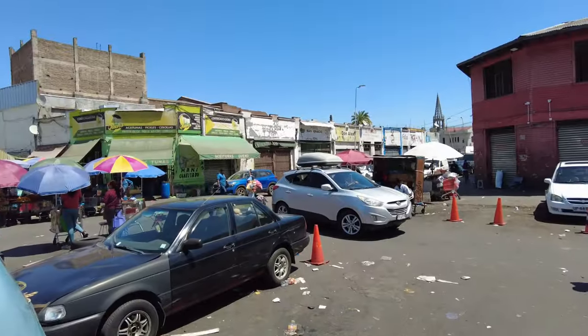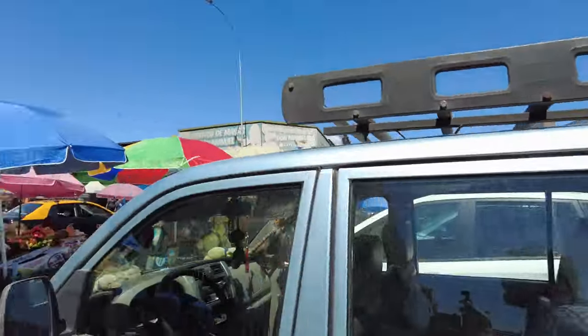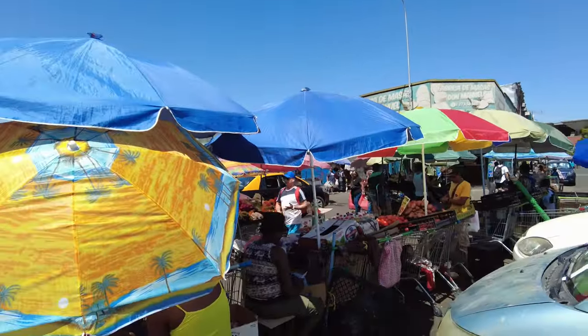Anyway, next place we're gonna go is called La Vega Central. And this is another market that's like right here. All of these are within a block or two of each other. So next one, La Vega Central, here we go. All right, we're here in La Vega Central. There's a bunch of people out here in the street selling stuff before you even get into the market.